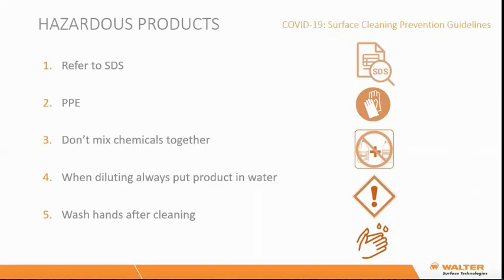And very important, don't mix chemicals together. So we all know about bleach and ammonia causing toxic gas. You really don't want to mix chemicals together. Please stick with one for certain applications. And if you need to, you can use another cleaner for different applications.